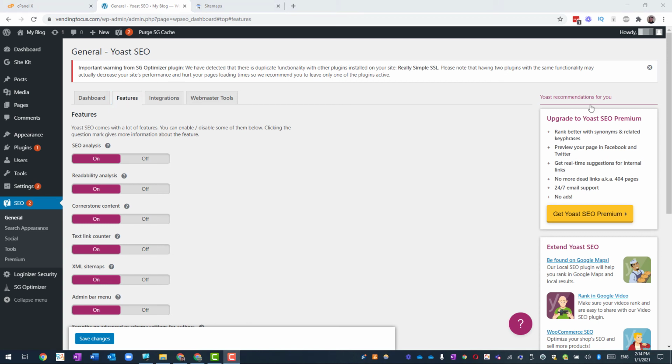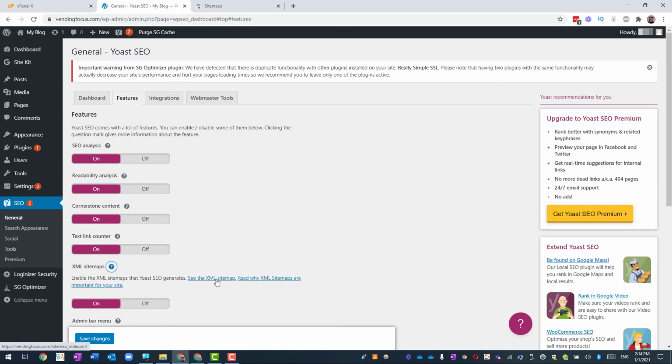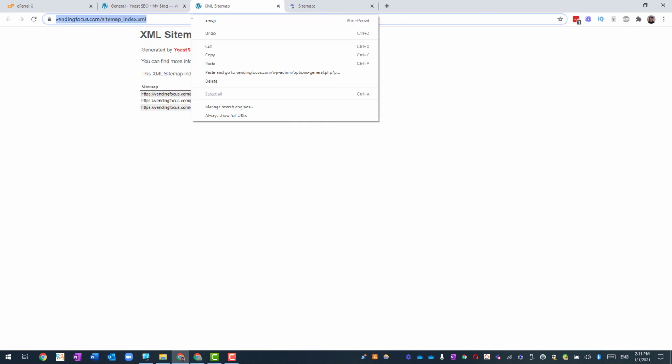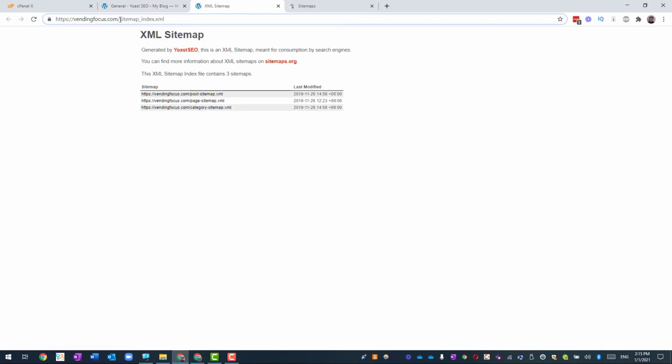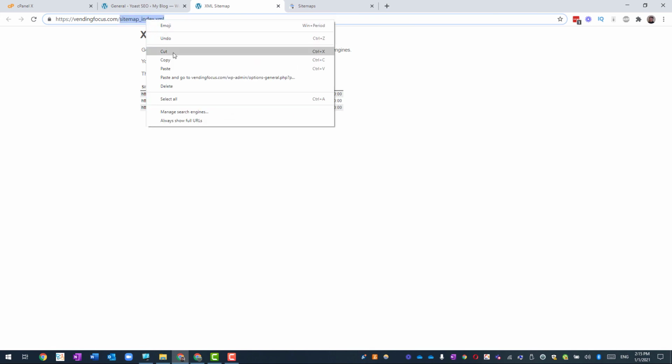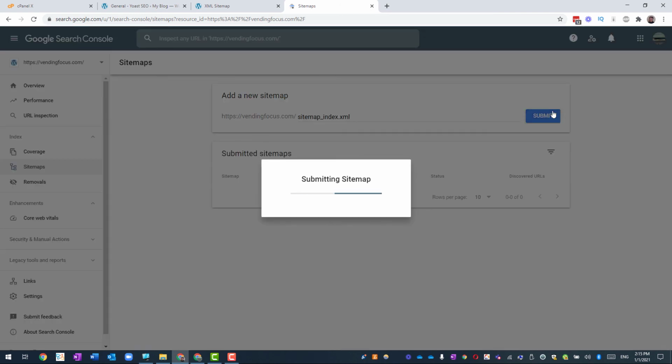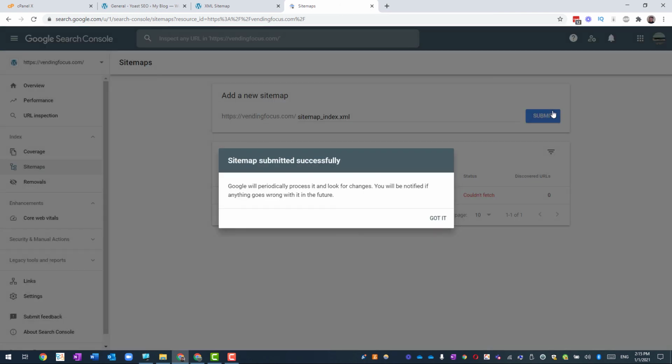Simply click the question mark icon and you can see it. Okay, so see the XML sitemap, and we just need the last bit of it. Okay, so sitemap_index.xml, and we'll put that in. Okay, and submit. So then Google's going to have a very clear view of our site, everything on it.